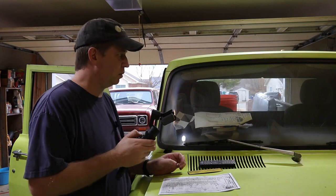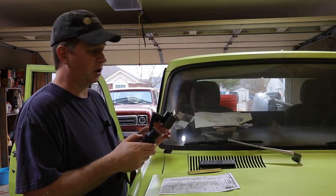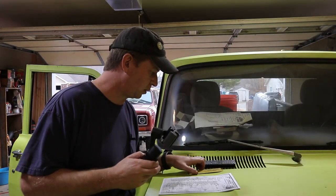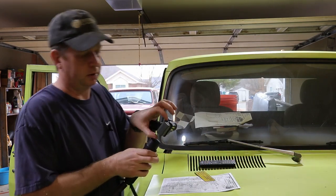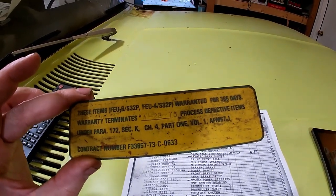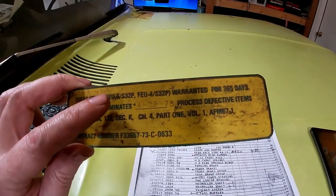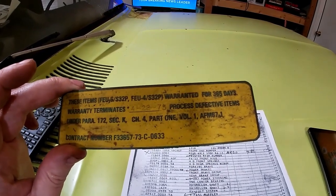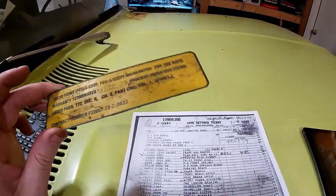Now, I don't know if you've seen the other videos, but the inside of the vehicle was just covered with welding rods. So this vehicle was used as some type of welding truck. One other thing I found in the glove box is a warranty that terminates on 4/22 of '75. I did some research on the part numbers, and I came up with Miller welding equipment, big stuff, like industrial type welding equipment.